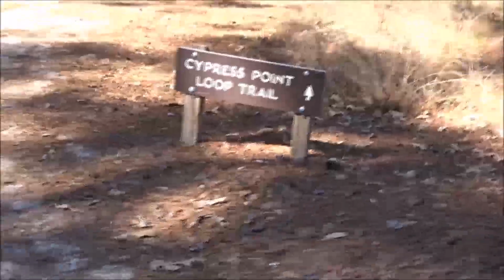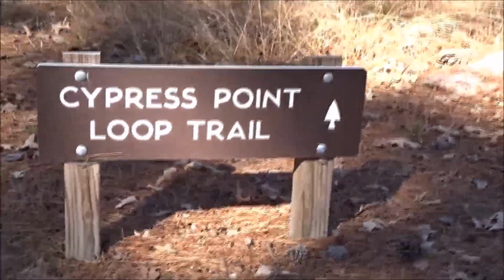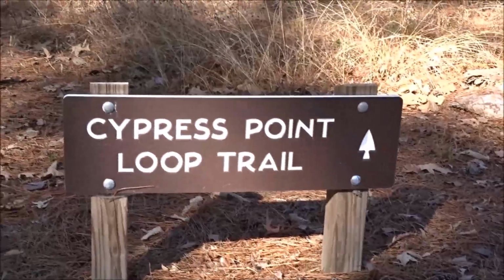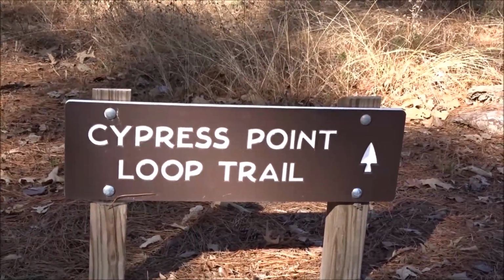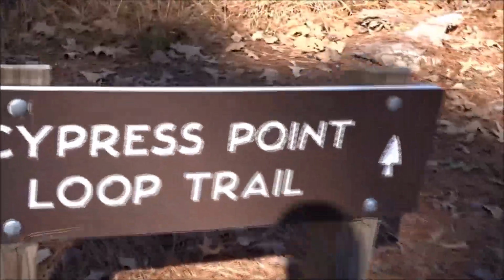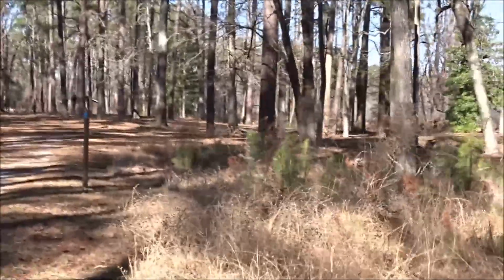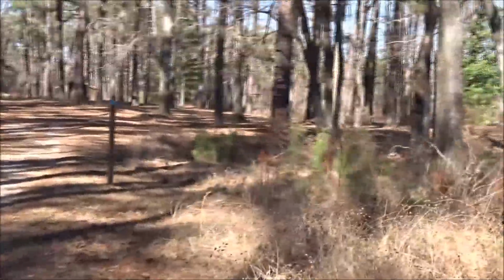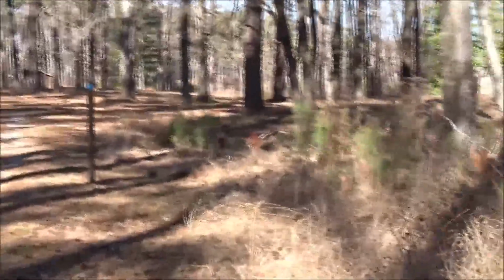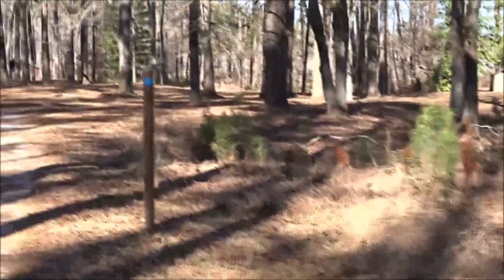Yep. Let's go for it. Okay, so we saw the sign, and it's the first one that we've seen. And we're going to take this. This is the one that we were supposed to be on originally, and never saw any sign of it until I saw that sign there. So, here we go. Off to another adventure. I was going to say bunny trail. Adventure sounds good too. Maybe this is the Rockefeller house.